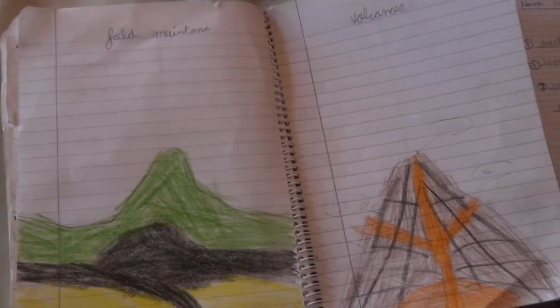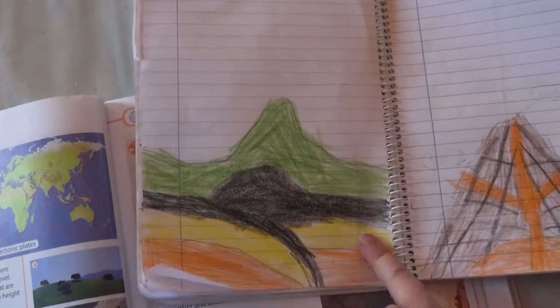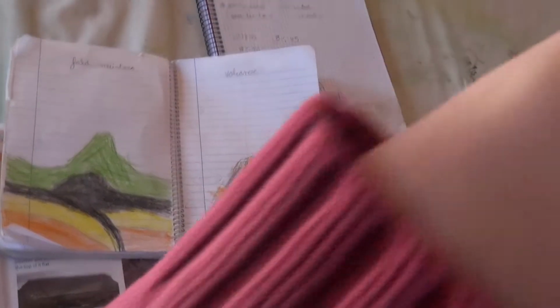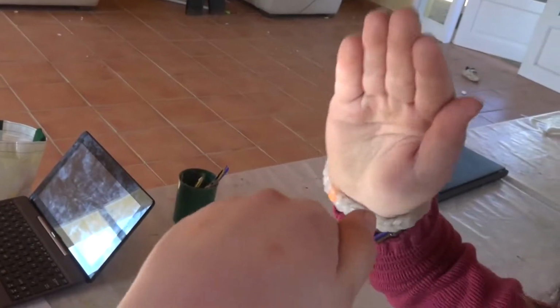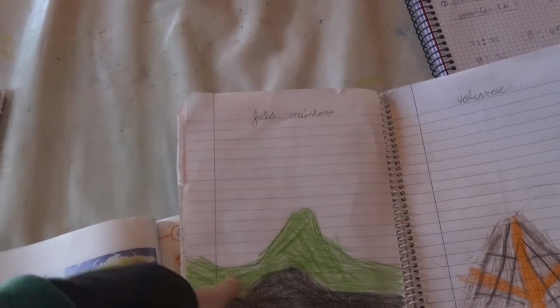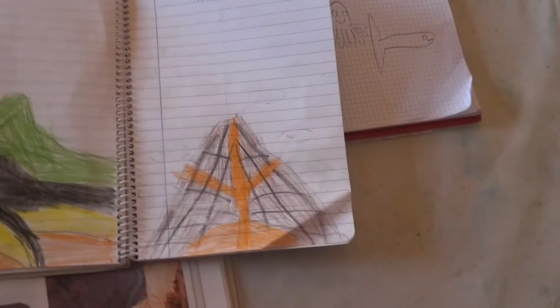Can you explain? When you've got two tectonic plates, what happens? When that is like Spain and that is Africa, when they move together, they go like that. One down and one up. And then it forms a volcano. Okay, so the magma that's trapped underneath the tectonic plates has to come up to the surface. Yeah. You're correct.